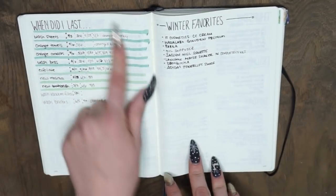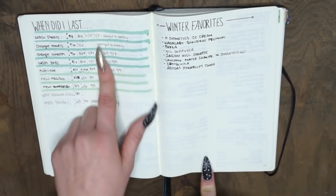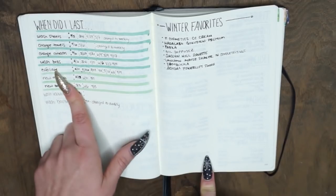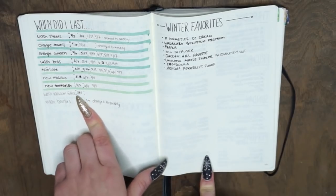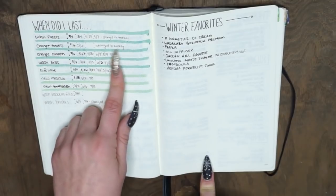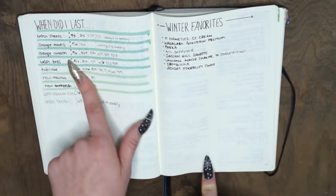This is a collection that I have continued. It's a "when did I last" collection, so it's things that you don't necessarily do all the time. I have changed some of these things, you'll see this in a second, but when I last changed my contacts, when I last exfoliated, washed my bras because I hand wash them, and new mascara, new toothbrush, new vacuum filter, stuff like that. Changing the sheets and changing the towels, I changed to a weekly cleaning thing, so I will show you that when I get to that part of the bullet journal, but I changed that around.